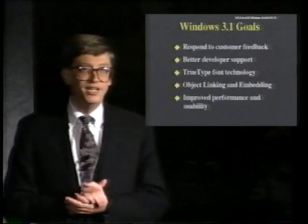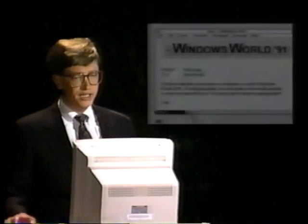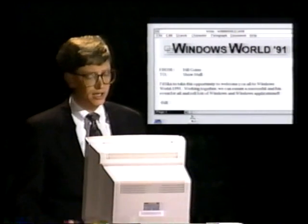Now, we're not totally done, so our PR department didn't really want me to show it, but there's a couple features I just couldn't resist having you take a look at. Well, here it is. I'm sitting here in Windows Write at this moment. You can see I've got a document with a nice little heading there.